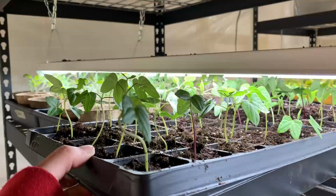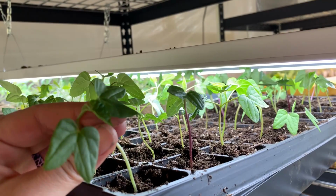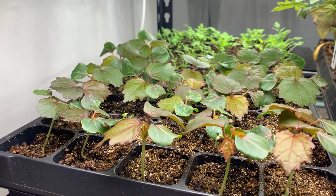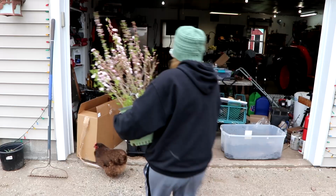I also wanted to show you guys the morning glories that I started on the 6th. Oh my gosh, guys, look how cute they are. I love them. And one more update quickly from the seedling room. Look at the mahogany hibiscus. Oh my goodness, look at these leaves. They're turning mahogany. They look so good. I'm so excited about them. Oh my gosh. Get out of here.